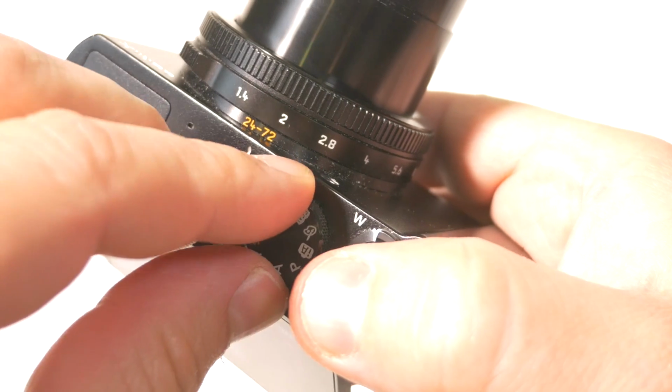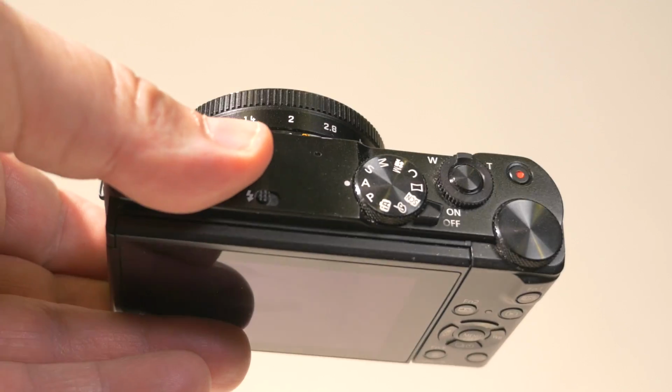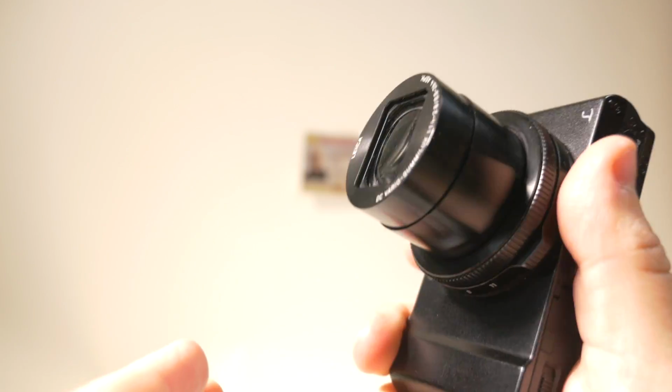After testing the LX10, I think it is a wonderful camera that is just a bit too small for my hands.